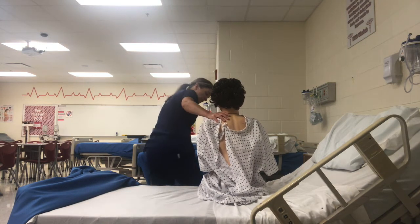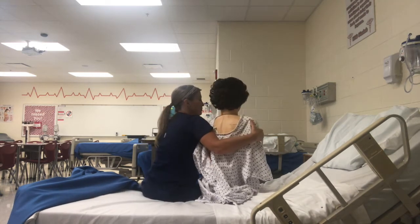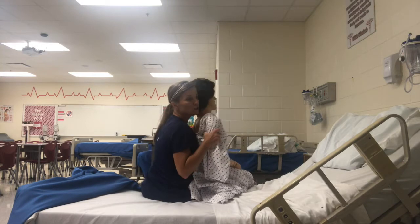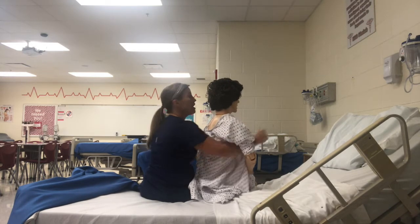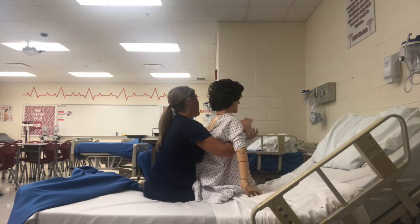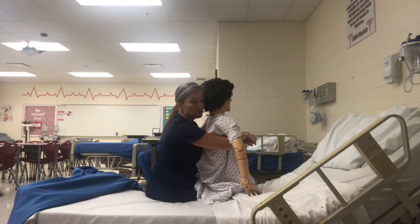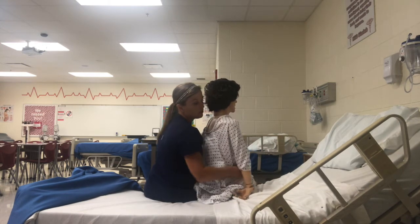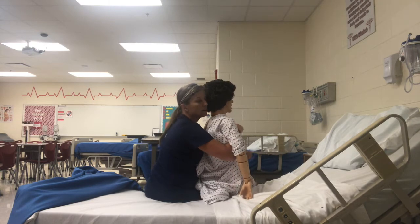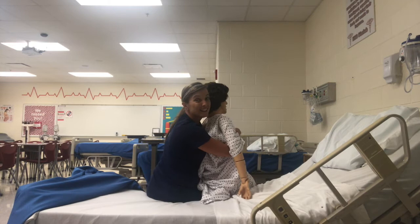All right, so you want to sit beside your patient, put their back to your front, to your chest, and then you're going to wrap your arms up under their arms, and then you're going to lock your hands around your wrist. This prevents them from, like, if you hold them like this, they'll fall through. So go up under the arms. Right about now would be a great time for deodorant and Tic Tacs.